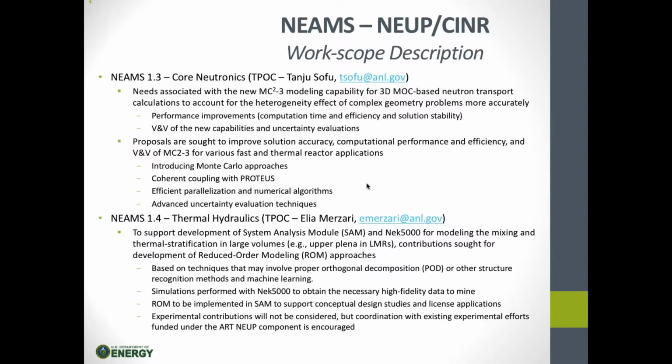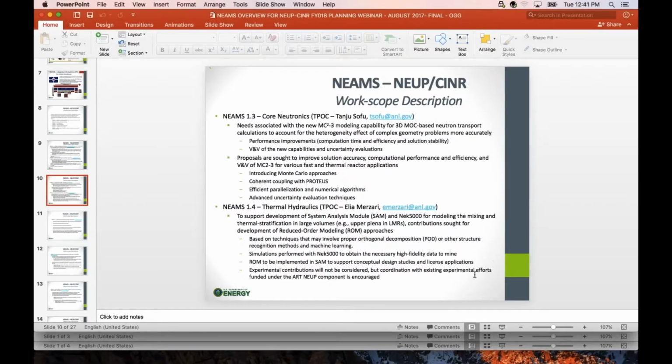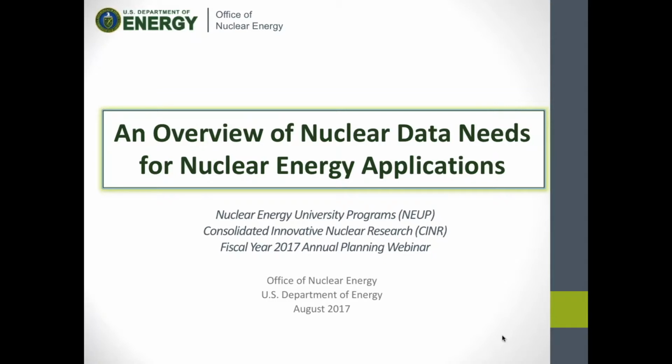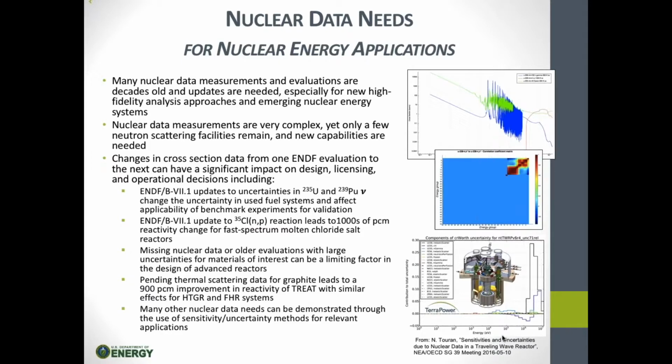We will check and see if there are any follow-up questions. We are going to move on to the other two presentations, and we will, like I said, circle back and answer the rest of the NEAMS questions if we do have time after the data needs mission supporting work scopes. Are we doing the benchmark one first or the data needs? Okay.